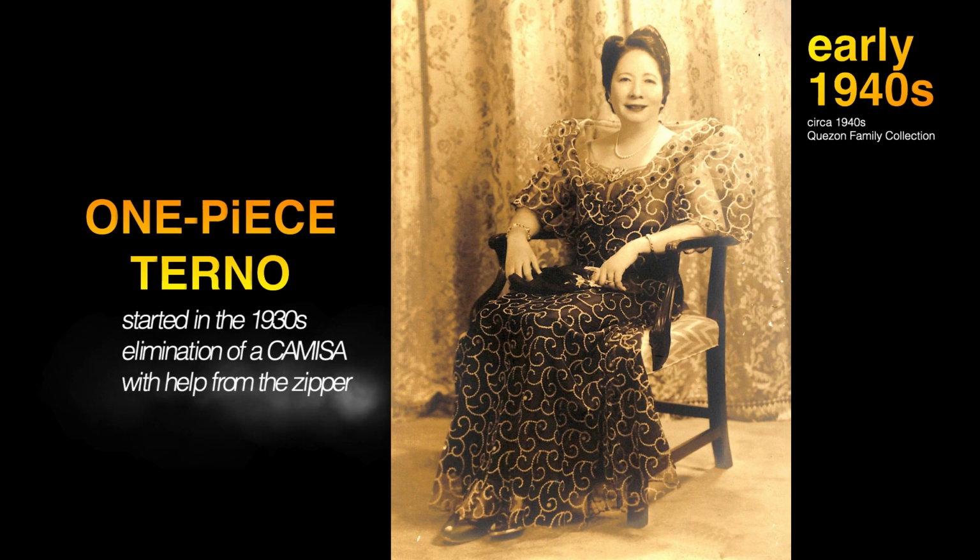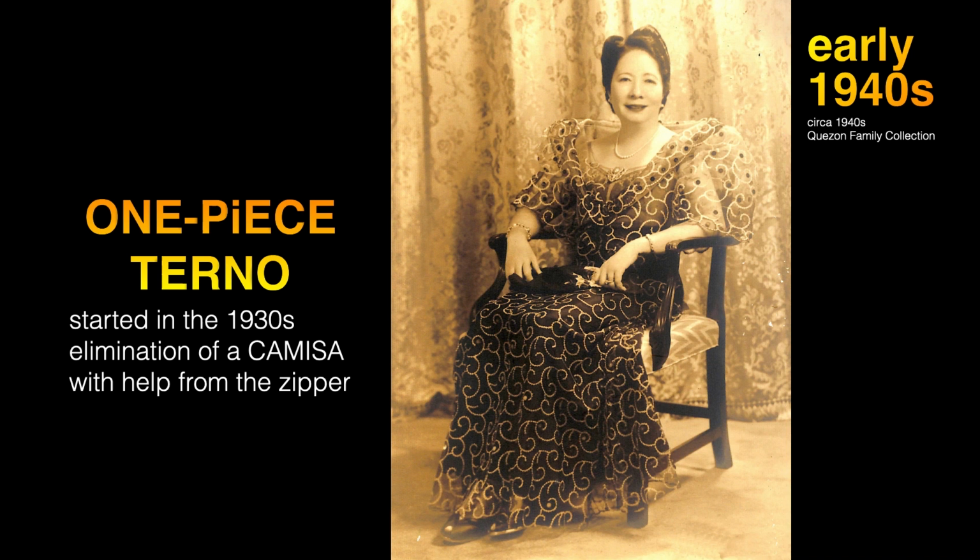In the Philippines, the one-piece terno, a continuous garment without a separate camisa, was made possible by the introduction of the zipper in the 1930s. Here we see a seated Aurora Quezon in the dominant silhouette of the early 1940s, which was a one-piece terno.